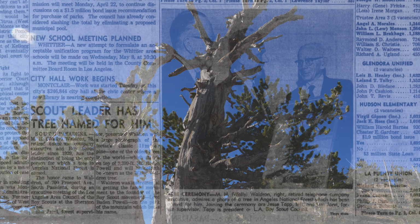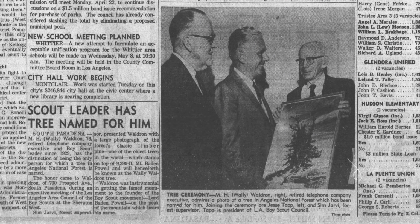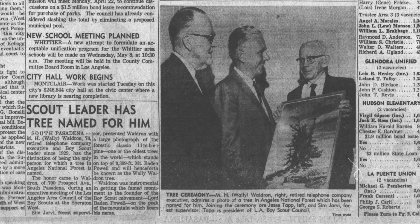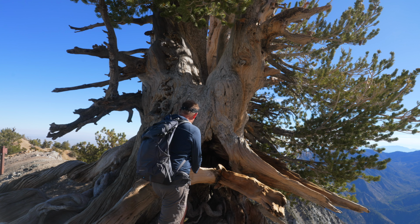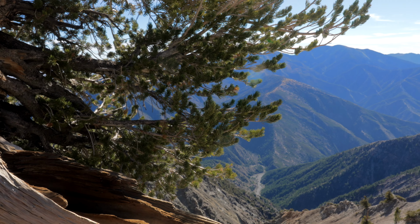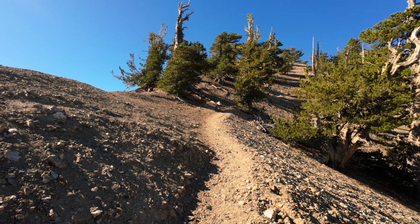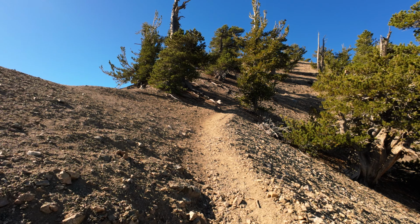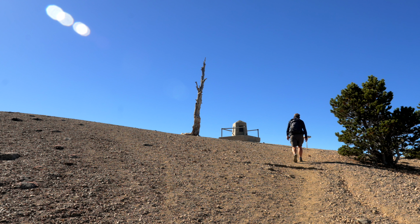And it's named after Wally Waldron, who was influential in the Boy Scouts and helped create this trail and create the monument up at the top that we're going to see in a second. But it's just amazing to be able to touch something this old or be near something this old and enjoy these views in this harsh, kind of beautiful environment. Now, after the tree, there's just a short section of trail up to the summit. And before long, the memorial will come into view.